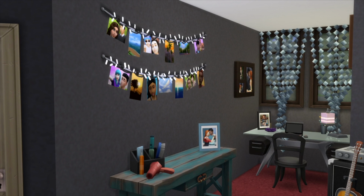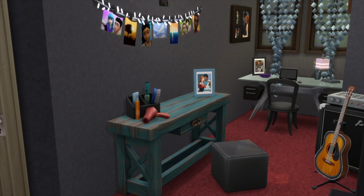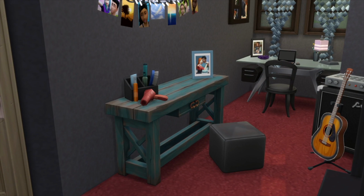So anyway, we have kind of a makeshift little vanity table over here. We have a bunch of string lights pictures. Those are pretty much pictures of her and Dirk when they were children. I didn't take all that many pictures of those because then you wouldn't get the string lights. But we got a poof there. It kind of mirrors the ones that Dirk has in his room.